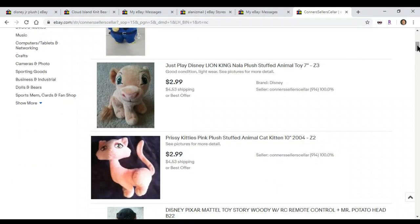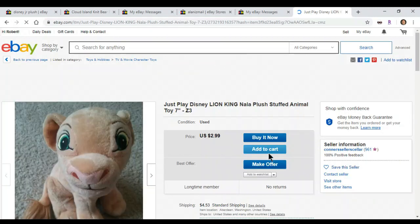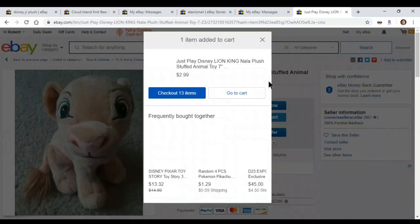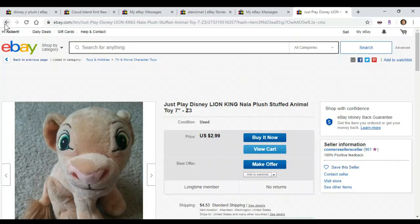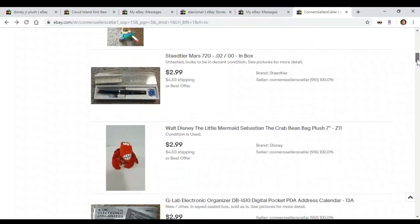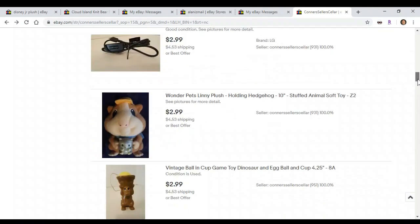Zootopia. There you go. Lion King. Nala. It's mine now. It's no longer in your store. All right, that was stupid. Next. Let's keep going. Sebastian. I have a bunch of Sebastians right now.